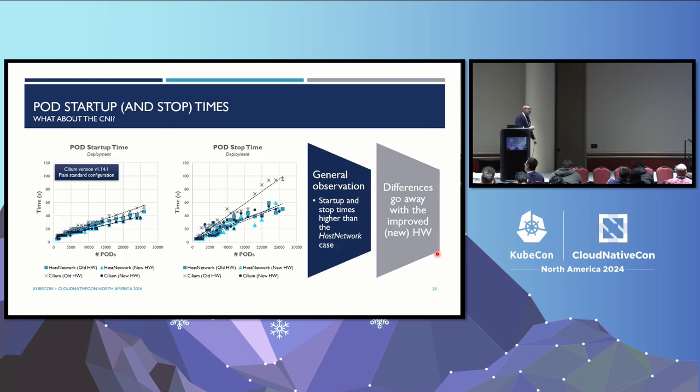Another thing that I mentioned before: we were using host network for all our tests, but what about the CNI? First, let me say why we were using the host network. We were using host network because the inter-process communication system that our applications currently use works much better with the host network, not using the CNI. At the same time, we want to be ready for everything.